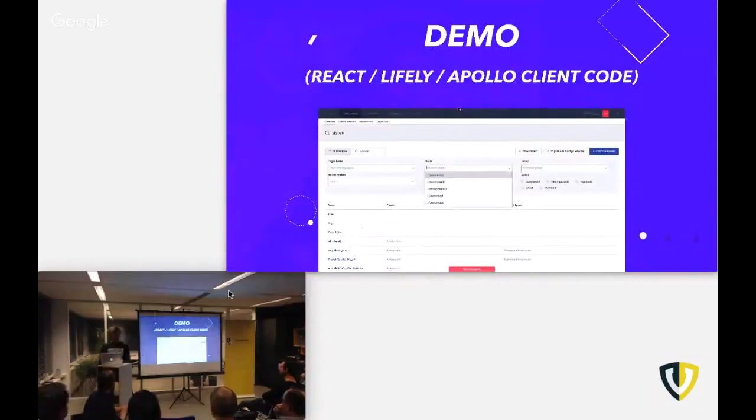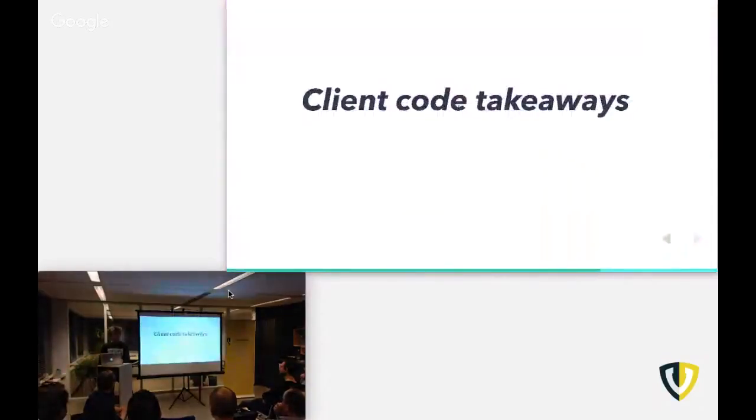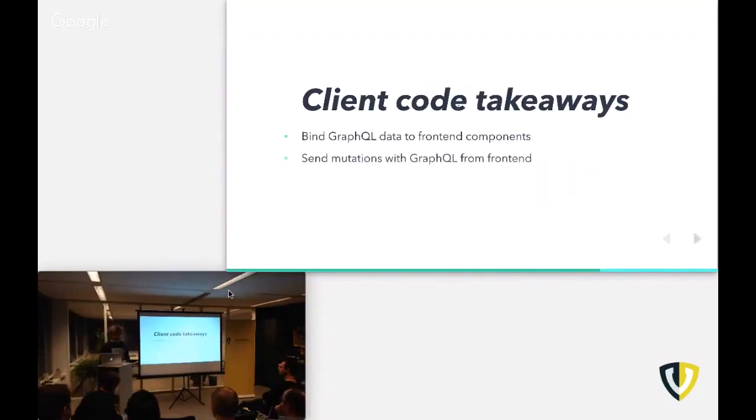Yes, now I hope that I've shown everything for the client code takeaway. We'll see. So we've seen how we can bind GraphQL data to front-end components, at least in this completely abstracted way. And we can see how we did the mutations over there. Yeah, I could go into this, but maybe it makes more sense to get into the mutations in a little bit easier example.